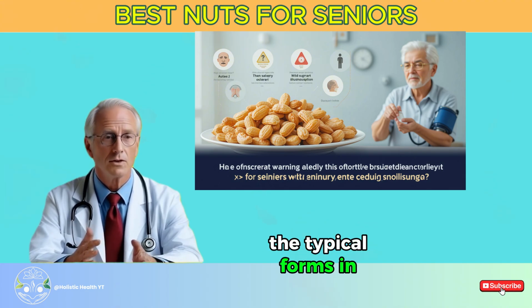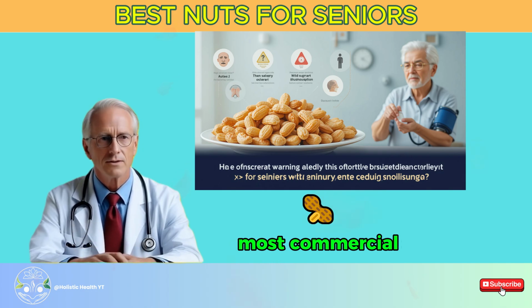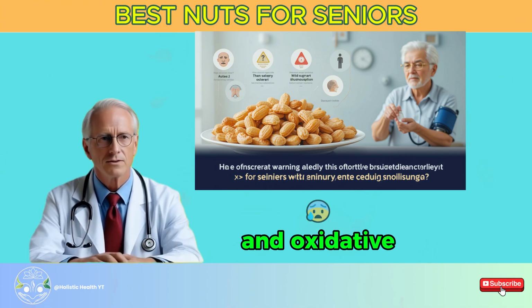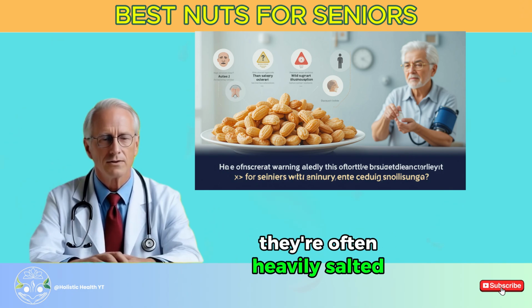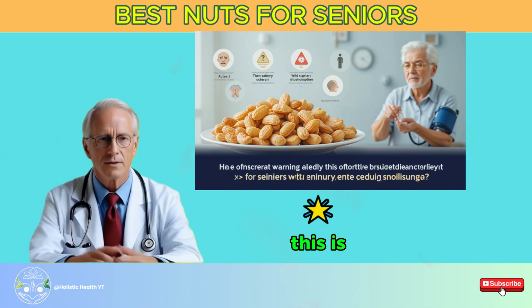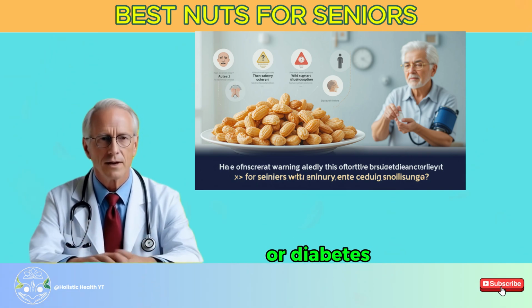The typical forms in which peanuts are consumed present additional problems. Most commercial peanuts are roasted in low-quality vegetable oils, which can oxidize and contribute to inflammation and oxidative stress in the body. On top of that, they're often heavily salted or coated in sugar, leading to increased sodium intake and blood sugar instability. This is especially concerning for seniors managing high blood pressure or diabetes.